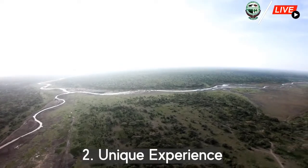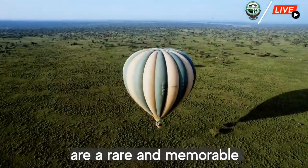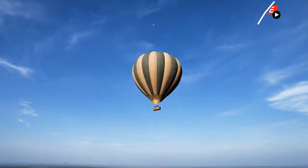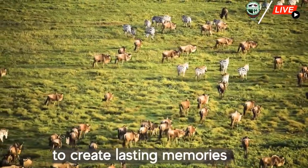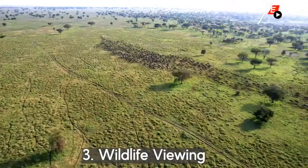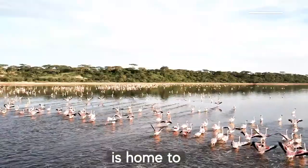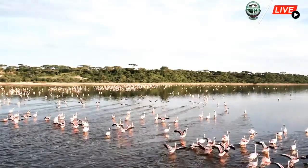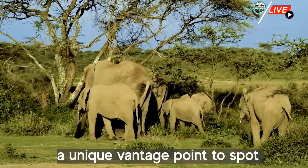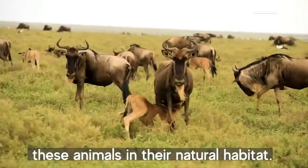2. Unique experience. Hot air balloon safaris are a rare and memorable experience that only a few people get to enjoy in their lifetime. It's an excellent opportunity to create lasting memories and check off a bucket list item. 3. Wildlife viewing. Ndutu in Ngorongoro is a home to a diverse array of wildlife, including the famous Big Five. A hot air balloon ride provides a unique vantage point to spot these animals in their natural habitat.